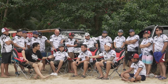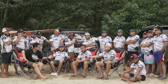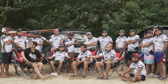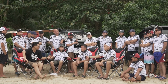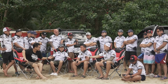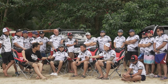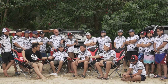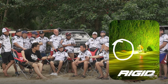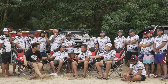Pero kami marami na naming experience sa mga gumugulong. Sanay na rin kami sa ganun, ubos na rin yung kaba namin sa recovery. Nalunod, gumulong. Pero personal ko na experience, yung 36 hours na nagpagulong-gulong FJ Cruiser ko na red. Isa yung hinangaan kong produkto, yung Rigid. Hindi na sira. Hanggang ngayon, buhay pa. 36 hours sa ilalim ng tubig yun, nagpagulong-gulong, wasak yung FJ Cruiser.